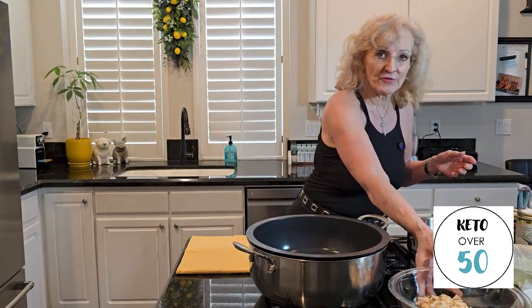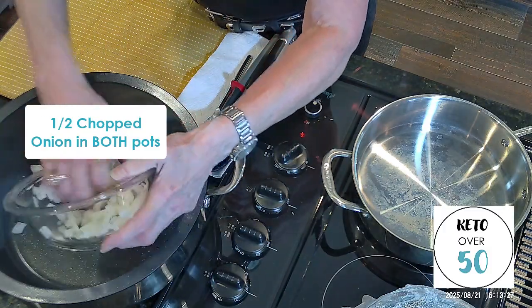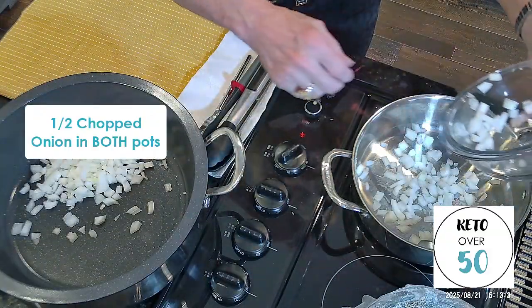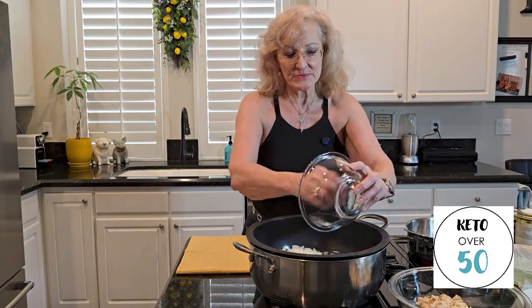I'm totally off of rotisserie chicken now because I found out it has carrageenan in it, which is a carcinogen. So I am using roasted chicken that I made in my air fryer, that always throws me when the timer goes off. Okay, so we're going to start with onions. And guess what? Those are going into both of these soups. Kind of even Steven. I think a little bit more in the meat soup.